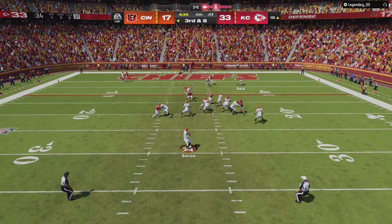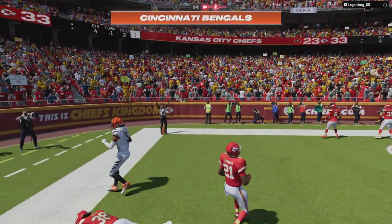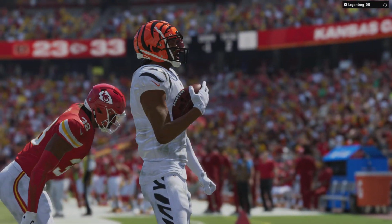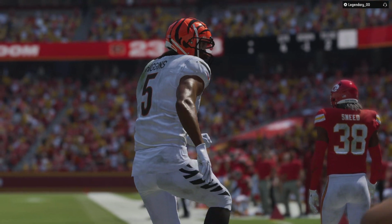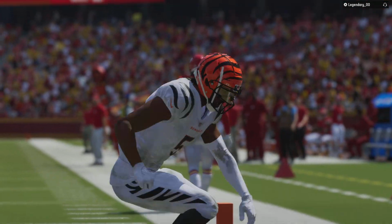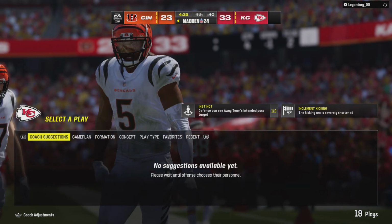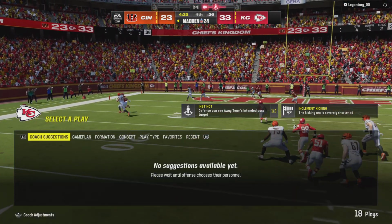Off the play fake, here's Burrow. Open man is Higgins, and he's got it. Touchdown, Cincinnati. An 18-yard touchdown grab. And the Bengals are able to make some inroads here to that deficit. So this back now to a 10-point spread, and you have to imagine they'll line up and go for 2.